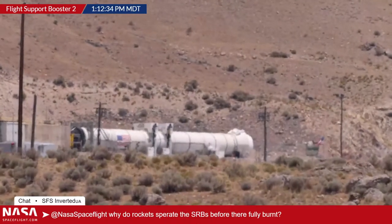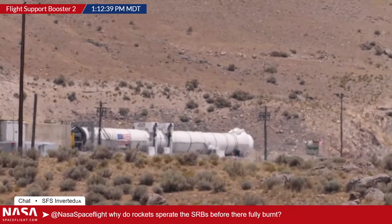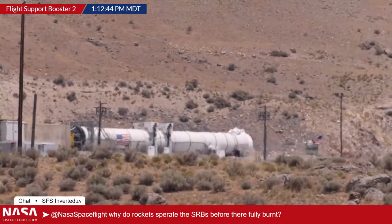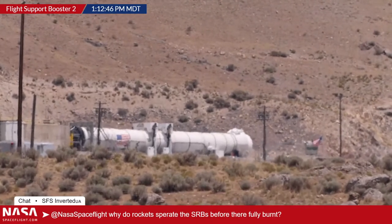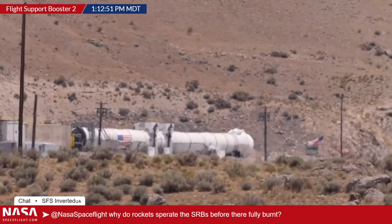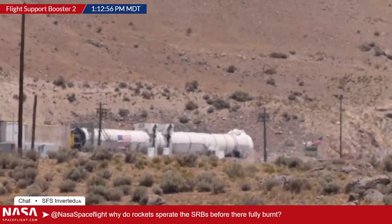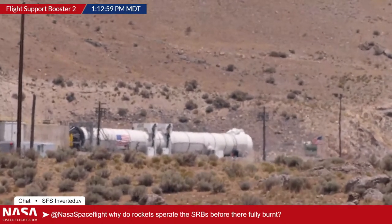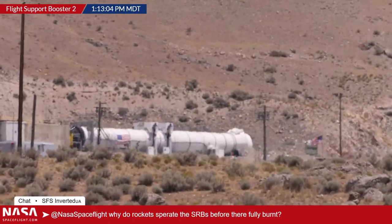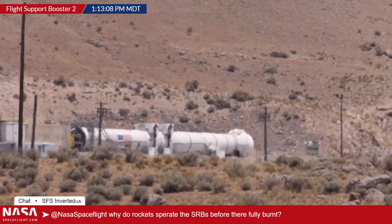The reason you separate the Shuttle and the SLS and the Ariane 5 boosters before their thrust is zero is you actually want that small amount of remaining thrust coming out the back of them to work in your favor when you fire the separation motors, so they actually clear the vehicle and do not recontact it. So you want SLS and Ariane 5 and the Shuttle in the past to still be thrusting slightly out of those boosters, so that when the separation motors fire and change their angle of thrust, they're actually pushing themselves away from the vehicle as well.